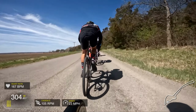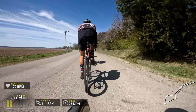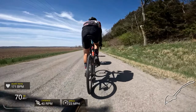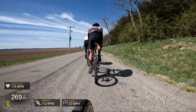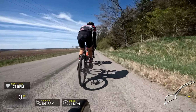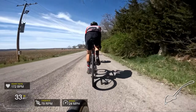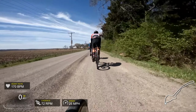They start to pick up the pace a little bit, and you'll notice we're getting a little bit more strung out, which is actually really nice. It means that this corner is going to be a little safer. You can take the line that you want, and that's what we end up doing. And you'll notice here I shift into my little ring early because I know it's too steep to climb in the big ring. But if I shift into my little ring early, you kind of have an advantage, and you don't have to worry about dropping a chain or anything like that. And you'll notice my cadence just jumps to like 130 here in a second, just from spinning out.